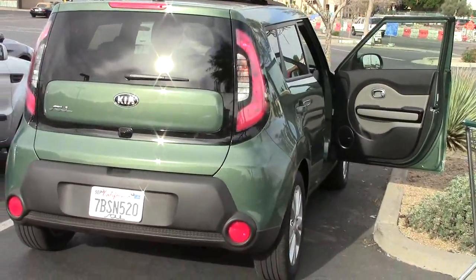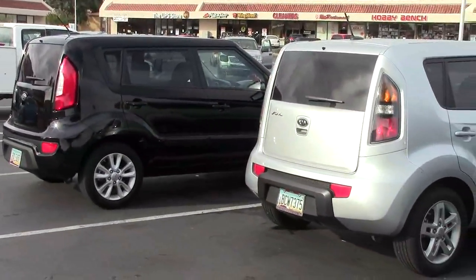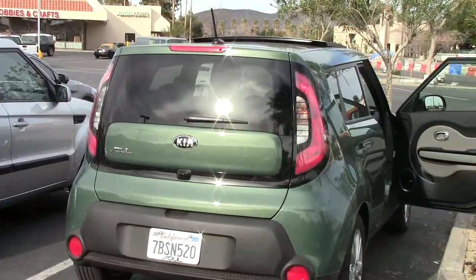Kia claims to sell about 100,000 Souls every year. Judging from all these Souls in the parking lot here, must be true. Looks like they're everywhere. Everything but the hamsters.